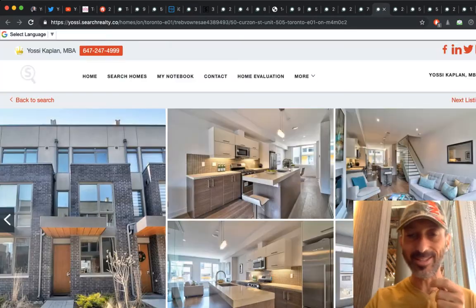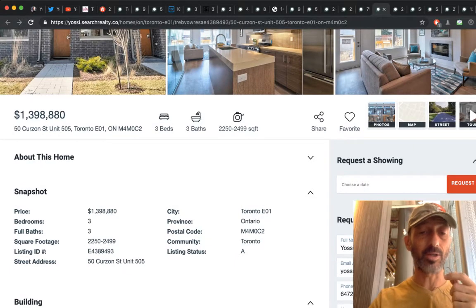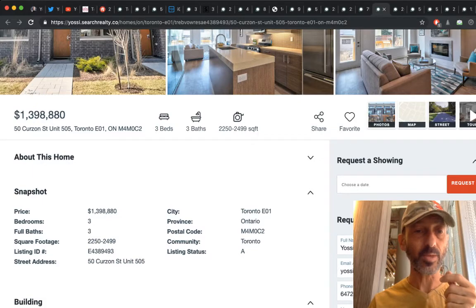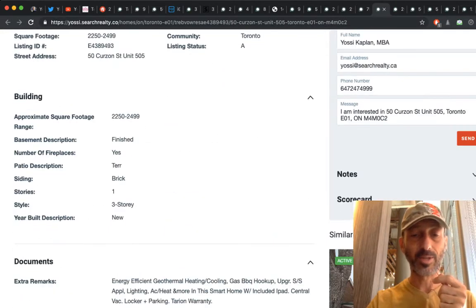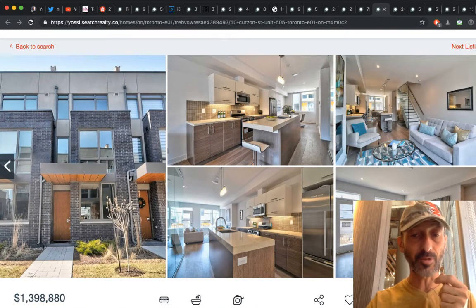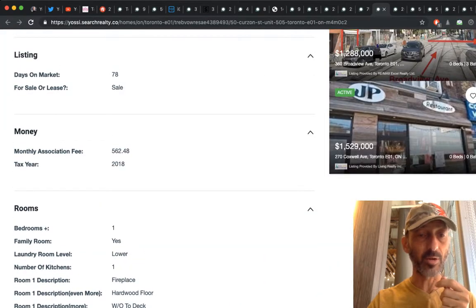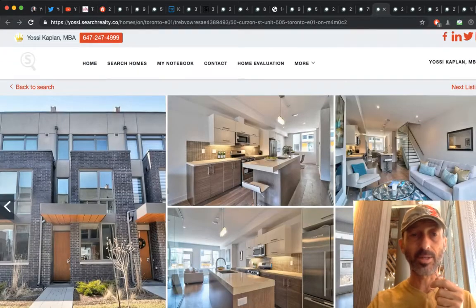So very nice development. Here you're going to get a lot of space for a lot less money, because you're moving east of the Don. So 1.4 million here gets you well over 2,300 square feet, three bed, three bath. Very, very good value for your money here. Okay, and a new development. So if you're looking for value and family friendly and next to a park, this is a very good option. Checking on the parking situation here. The condo fees are very low, 562, and there's one parking. Okay, so this is good.